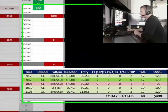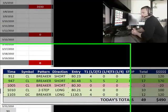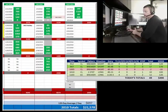Let's see, 5 total trades today, guys. We had one small loss, one larger winner, and a bunch of little small wins. We had non-farm payrolls come out tomorrow. Yesterday was a quiet day. We took five trades, 49 ticks out of the market today, $490. That brings us to $21,500 for the year and $2,000 for the week here in the first week of March. We'll keep you guys posted as we make it through the month of March.